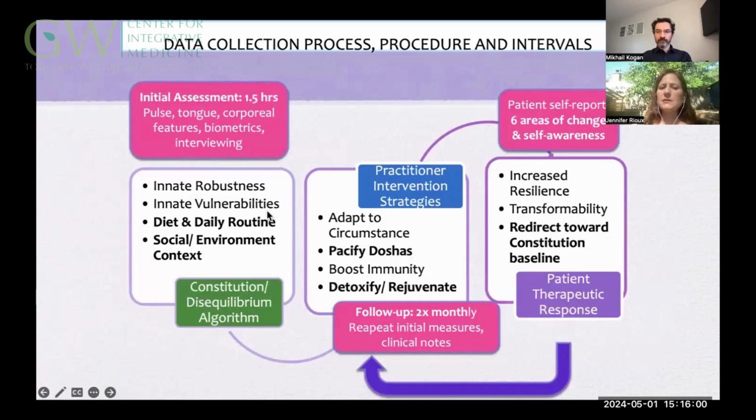This is a basic pictograph of what it looked like for data collection in the study. And what we did was an initial assessment of an hour and a half, and that's typical with standard Ayurvedic practice. And then we assessed and intervened in terms of diet and daily routine, social environment, and context. We looked at the patient's constitution and imbalance profile, which informed the intervention strategy. But the intervention strategy overall was going to be to pacify that kapha dosha and detoxify this system while rejuvenating metabolic fire.